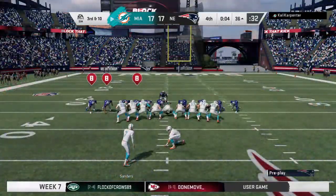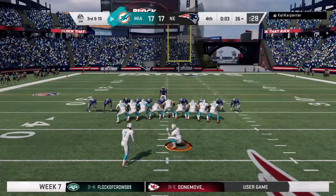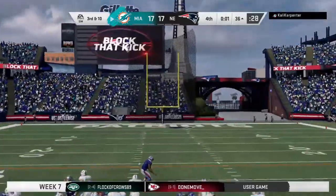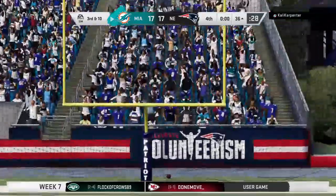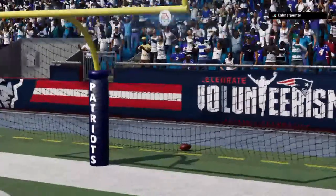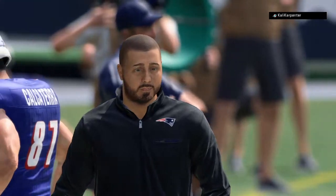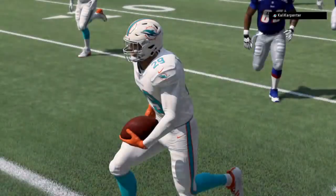So it all rests now on the right foot of Jason Sanders. This will be from 53 for the win. And this is good. It was running out of gas there at the end, but he winds up getting just enough on it. And it'll be a good time in South Beach tonight. The Dolphins have won the game.